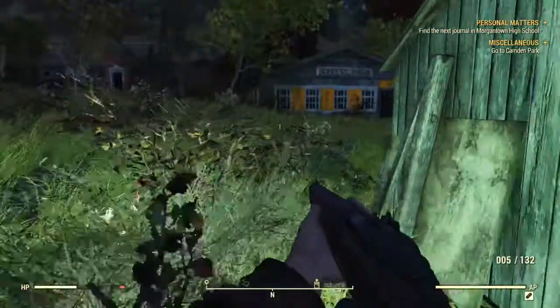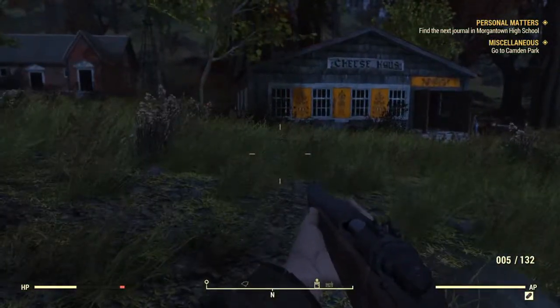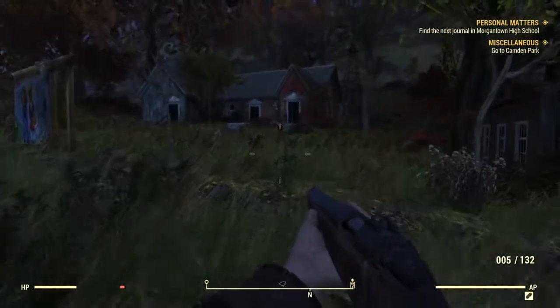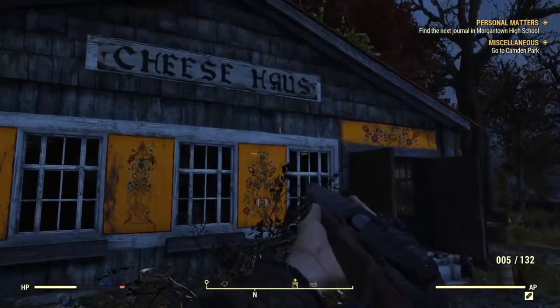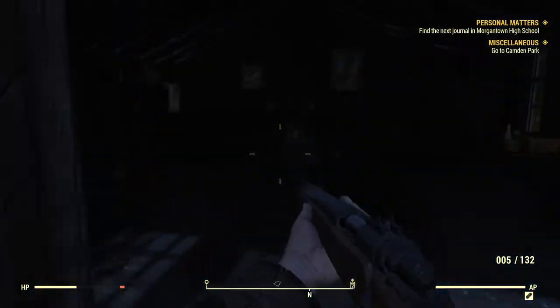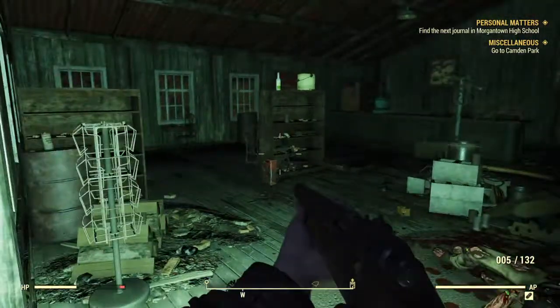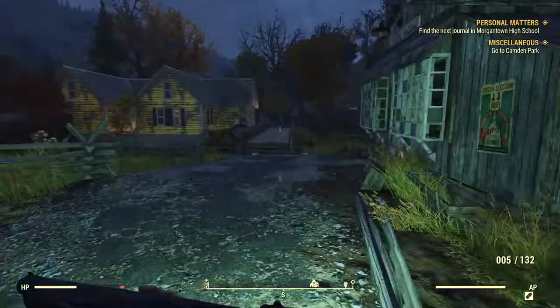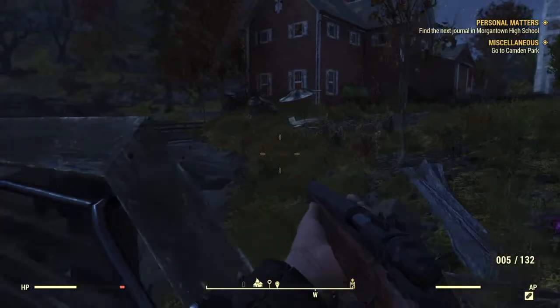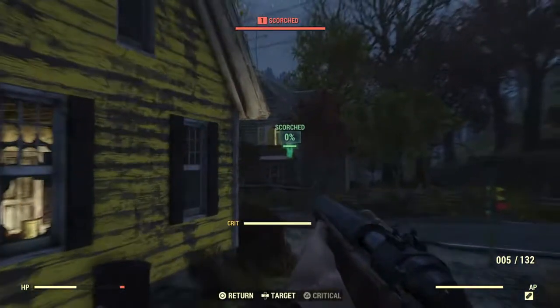Okay, cool. There's a cheese thingy over there. I've already been in there. Cheese, I don't know. Oh, no, I've been in that. Okay, that was the bridge we were going to cross. Now we're just crossing it here instead.